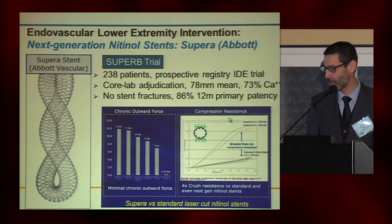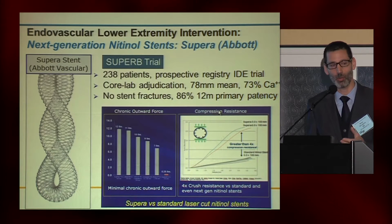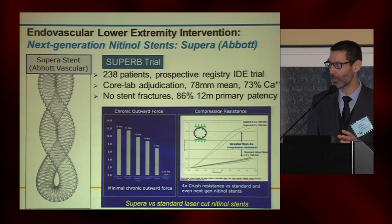So the other next generation stent I would bring your attention to is the Abbott Supera stent, and this is basically 6 nitinol wires connected only at the ends, and that again gives it a property of very improved flexibility compared to most other stents, and it gives it a tremendous amount of crush resistance compared to other stents as shown in this graph here.